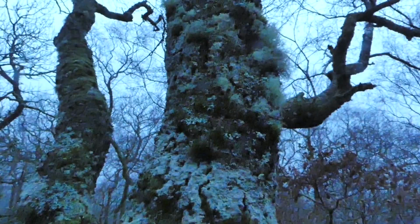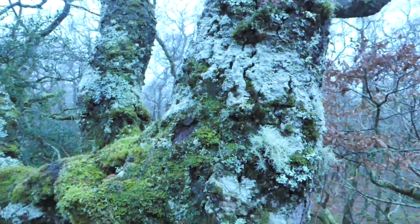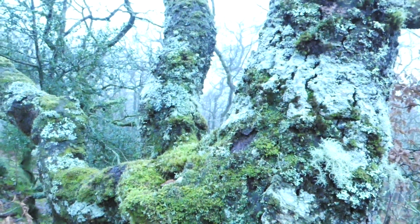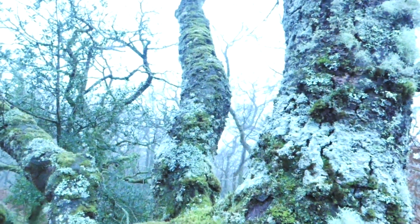There's foliose, which looks a bit like a cornflake or a bit leafy. And then the third sort is fruticose, and they're the ones that look like hairy, just like these ones that look like long dangling armpit hair.